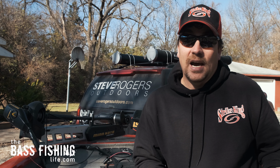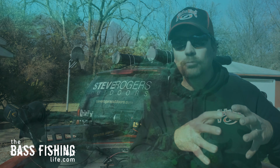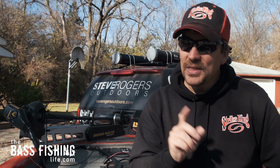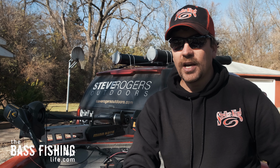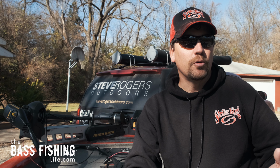Now, if you're on a highland type of reservoir and it's all rock, well, in that situation, I'm going to try to find some abnormalities. You know, is there a rock hump out there? Is there a long tapering point that has a big boulder on it? So look for something that is different, and definitely scouring your electronics is going to help you locate those places in that rocky lake or reservoir that is a little bit different.